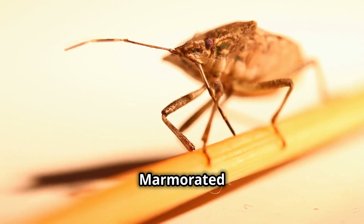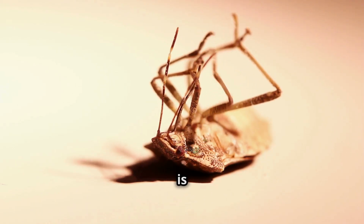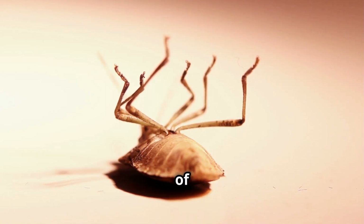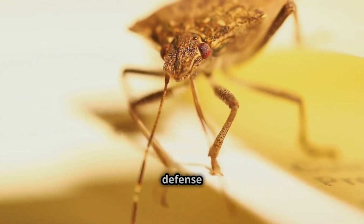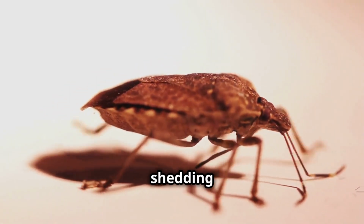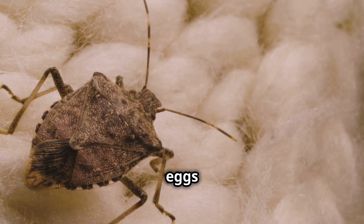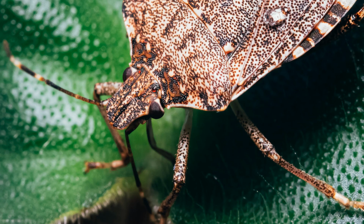The brown marmorated stink bug. Measuring 12 to 14 millimeters, its shield-shaped body is a suit of armor in shades of grey and brown. Delicate dark bands adorn its antennae and legs, subtle hints of intricate patterns. Its pungent odor, released when threatened, is a key defense mechanism. From hatching as nymphs, they molt and grow, shedding exoskeletons. This rapid life cycle allows populations to boom, particularly in summer. Females deposit eggs in neat clusters on the underside of leaves, ensuring the next generation.